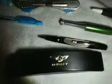This one is a very nice pen, very expensive, from what I've heard, but I really like it. There you go, that's a better light. Anyways, let's get to the normal pens.